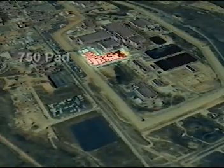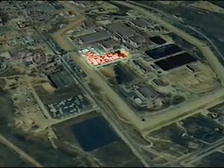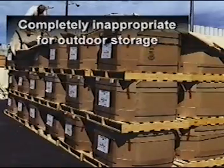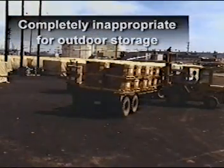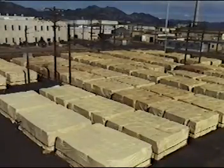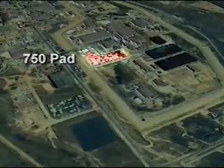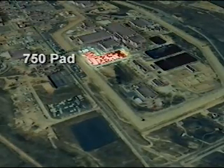Rockwell's response was to store the blocks outdoors on the 750 pad. The pondcrete was packaged in plastic-lined tri-wall cardboard boxes. These boxes were completely inappropriate for outdoor storage of pondcrete. During this time, there's no evidence that Rockwell management made any backup plans or changes in procedure. The company continued to make semi-soft 1,200-pound blocks containing contaminated waste and to store them in cardboard boxes outside, protected only by tarps that frequently blew off in the high wind. By the end of September 1987, there were over 10,000 cardboard boxes of pondcrete on the 750 pad.